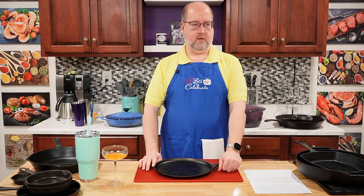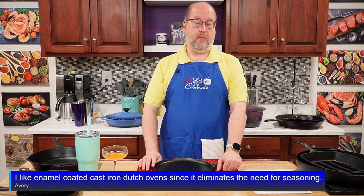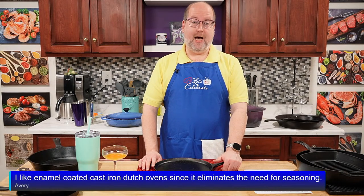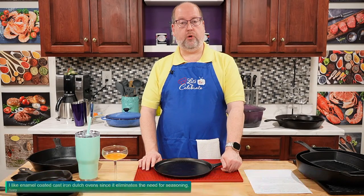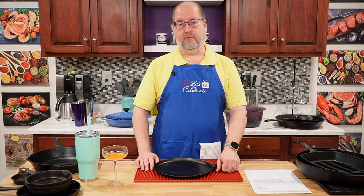Oh, this is an interesting way of looking at it. Okay. I like enamel-coated cast iron Dutch oven since it eliminates the need for seasoning. Yeah, absolutely. But it does not eliminate the need to use more oil than you would in a nonstick pan, because things will stick to the enamel faster than anything.